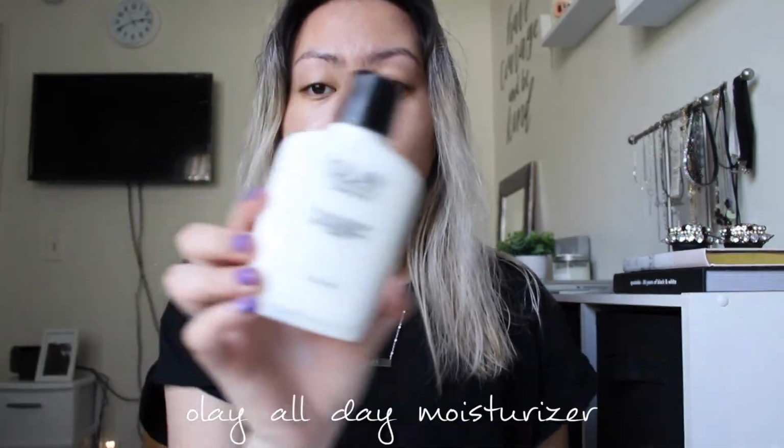So the first thing I do is I apply moisturizer. I use this Olay moisturizer with SPF 15, and then I apply a primer. I just grab whatever primer I can find, literally. So I'm just gonna apply that all over my face. Also, my hair is wet because I just got out of the shower and I'm gonna run some errands and do some stuff.